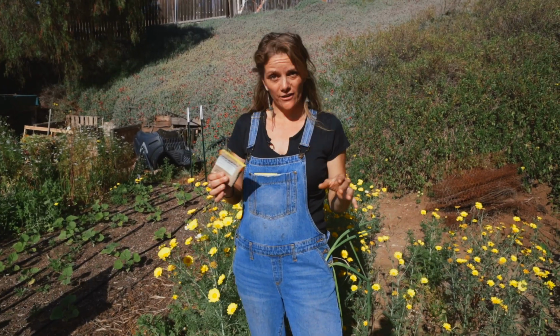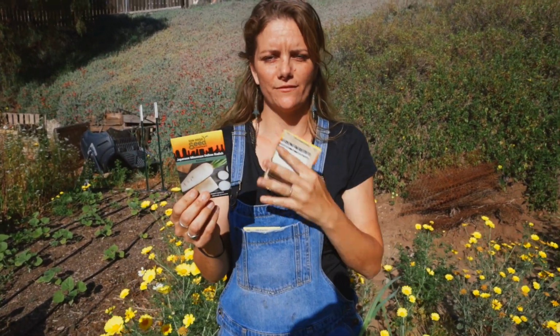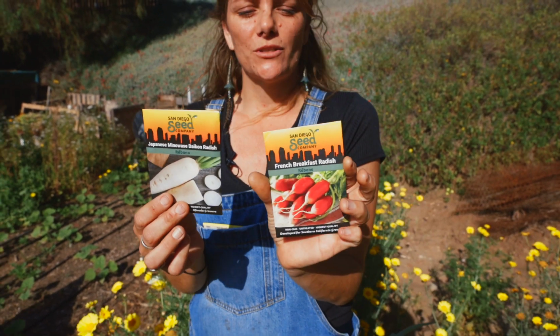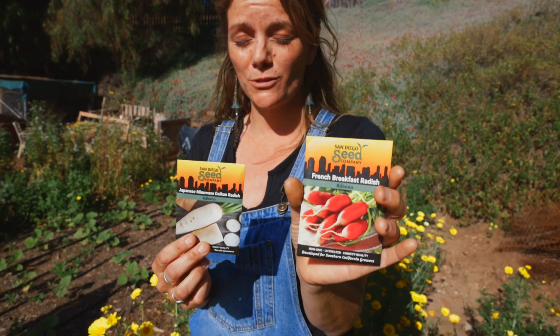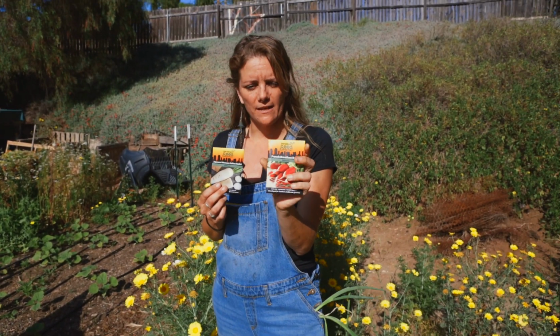Okay, so another very easy, quick crop is radishes. And we have several different varieties of radishes. These are just two, but radishes are very quick to grow. In fact, something like a French breakfast radish can be ready in less than 30 days, which is really amazing. That's less than a month. And that's from seed until the moment that you harvest them.